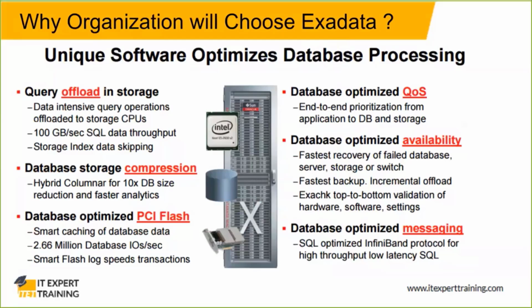You don't need to have a DBA come and say, I will place my redo log in PCI Flash and I will do something. No, Oracle is going to take those decisions. Oracle is having something different for the customers. They have defined something which is optimized for all of the workloads. Database optimized availability, optimized messaging, and all this through InfiniBand protocol. We're going to see all this in detail.